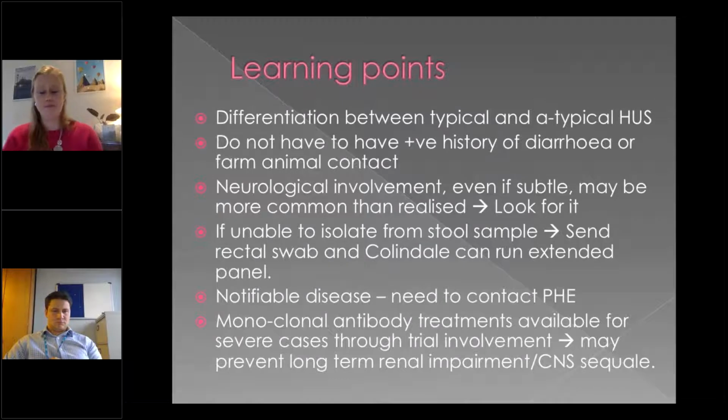So these are learning points that I've learned with my 6 months working the renal job that I would like to share. First of all, your differentiations between typical and atypical HUS. One of the biggest learning points I think I've made is you do not have to have a positive history of diarrhea or farm animal contact to be diagnosed with HUS, and it's really important to work quite hard to try and establish that diagnosis. If you've got a negative stool sample, it doesn't mean that the child is necessarily negative.